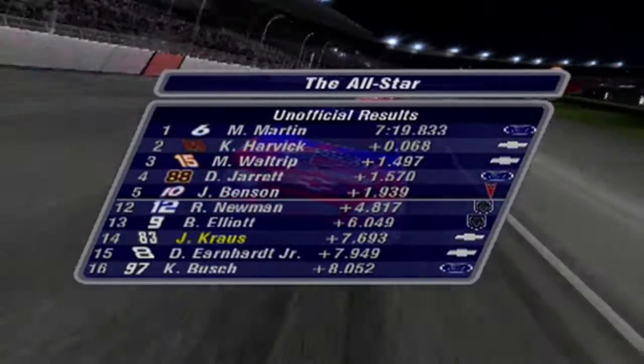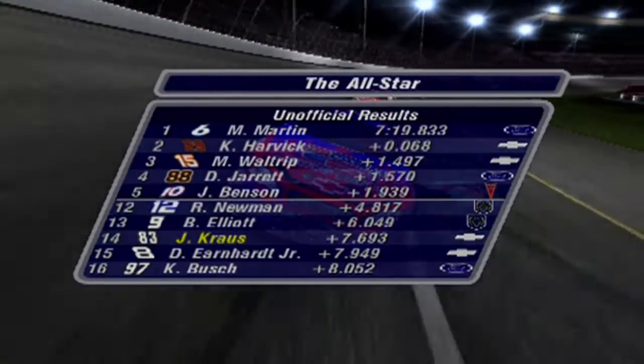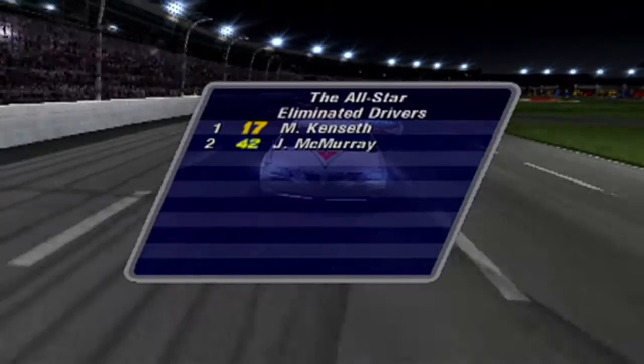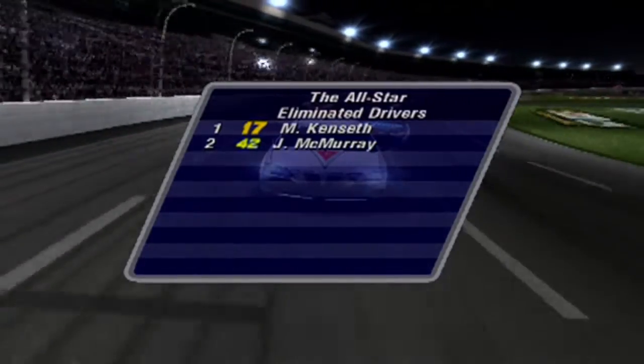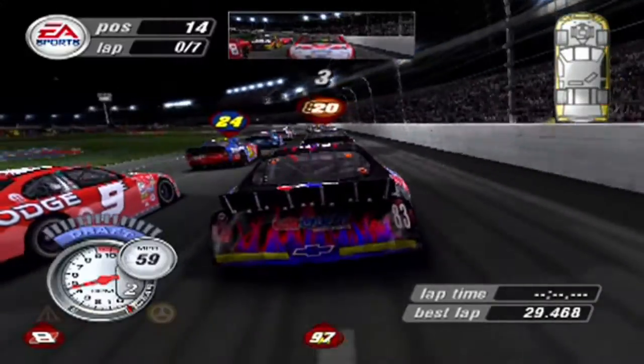Did Bill Elliott come out? If Bill Elliott's eliminated, then thank goodness. Okay, Bill Elliott, is he eliminated? He's not eliminated. Matt Kenseth and Jamie McMurray, the 2002 Coca-Cola 600 winner, eliminated from this race.